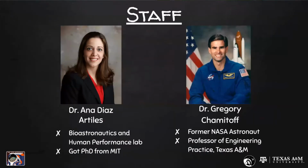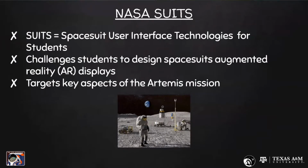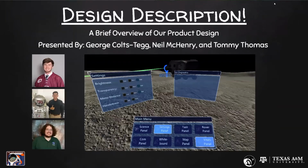Our supervising professor is Dr. Anna Diaz, who runs the Human Performance Lab here at A&M, and Dr. Gregory Chamadoff, who is a professor of engineering practice. NASA Suits is a challenge that encourages students to design augmented reality displays for future spacesuits. These spacesuits will be used as part of the Artemis mission when astronauts go back to the moon.